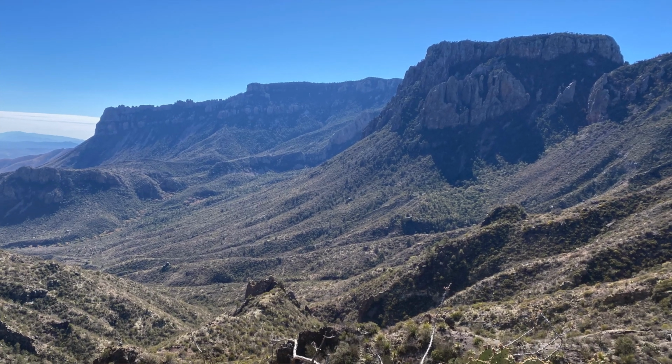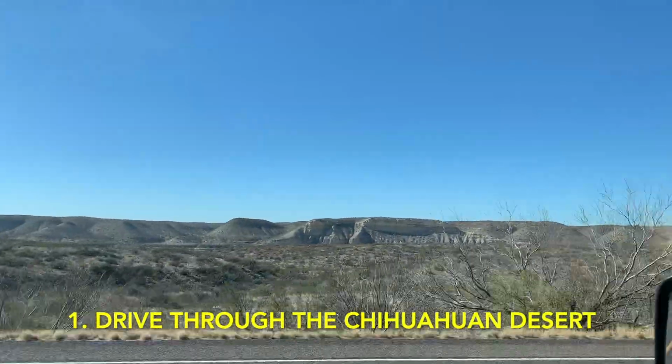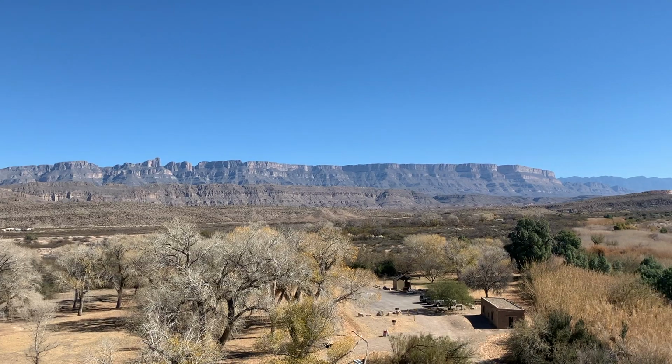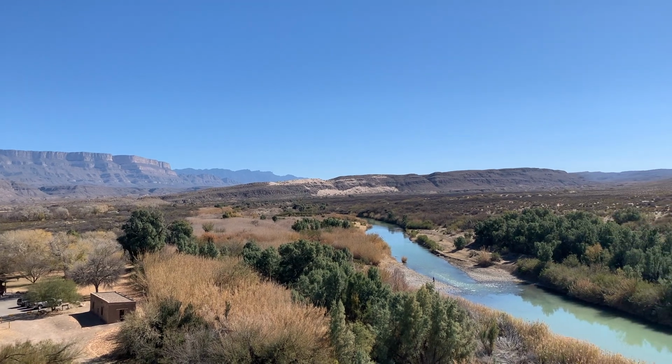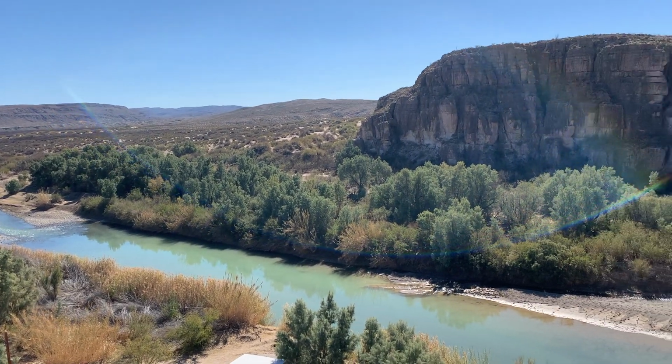On the drive in from Marathon, you can get a great glimpse of the Chihuahua Desert and the mountains that are off to each of your sides. And there's many lookouts for you to pull along off the side of the road, where you can check out great overlooks of the Rio Grande and the desert below.